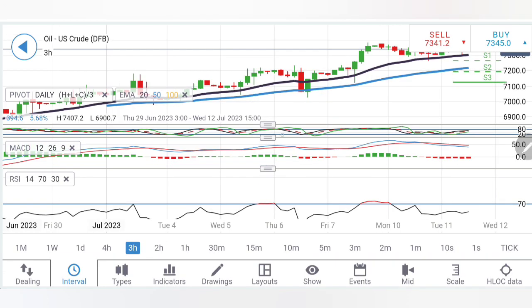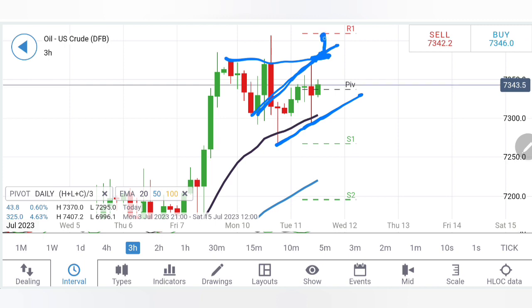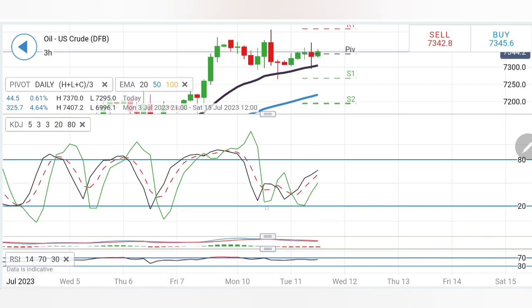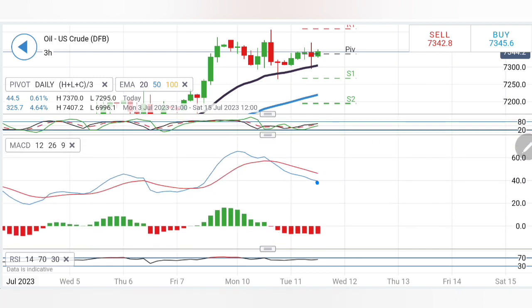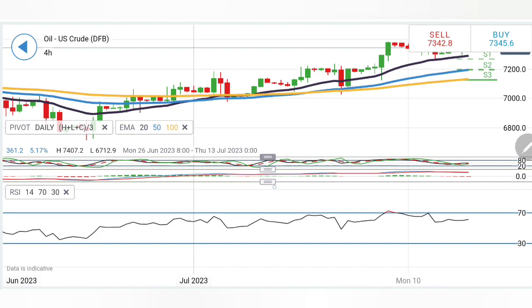RSI looking upwards. And on the 3-hour chart, the preceding candle was a swing candle, higher highs, low. But most importantly, it failed to break on the downside. And if you look, higher highs are also done. So possibly 73.8 is the level which is going to give maximum resistance to crude oil today. And then 74.1 levels. Beyond that, sky is the limit. Stochastic rising, MACD is still bearish, but it is willing to converge. Let's see if it crosses over again. RSI very near to the overbought zone.